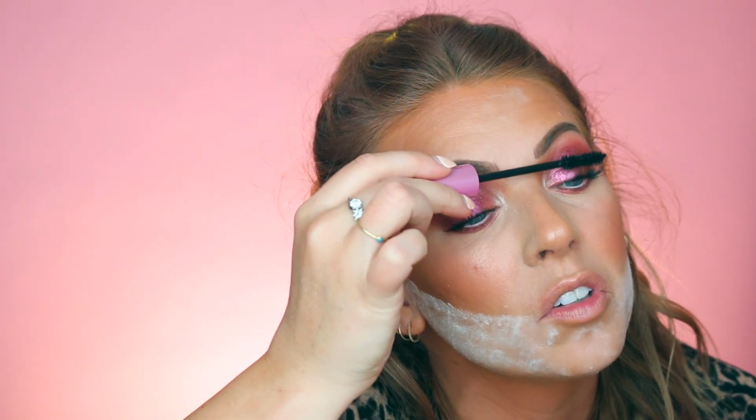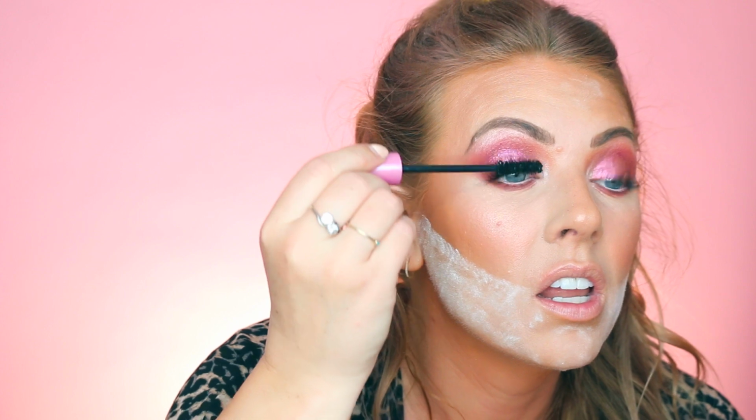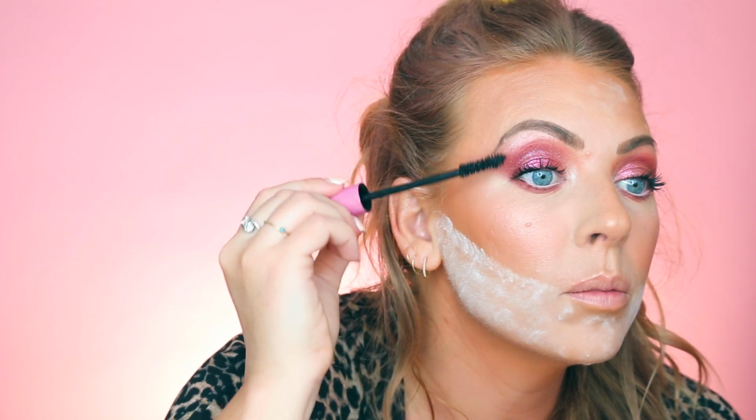It's kind of clumping a little bit, and they're not lifting as well as I'd like. And that could be the primer, but it could also be the mascara. It just feels a little heavy.